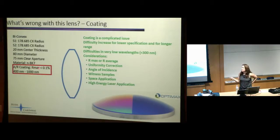Why is that impossible? Standard reflection on a standard glass material is about 4%. You can get it down to 0.1%, but can you get it down to 0.1% over that entire range? That would be very, very difficult to do. Coating is a very complicated issue. The difficulties in coating increase for a lower specification, a lower number, and for longer ranges.